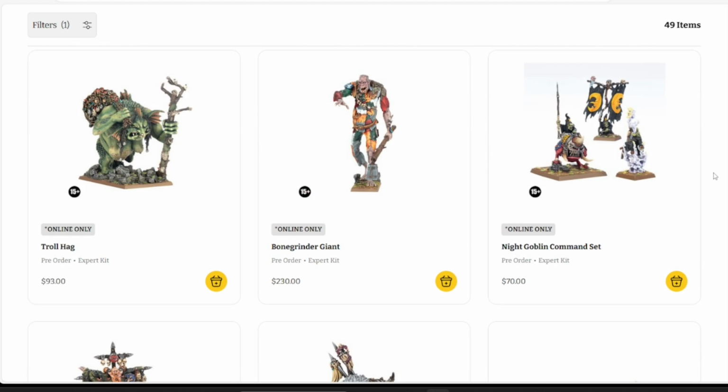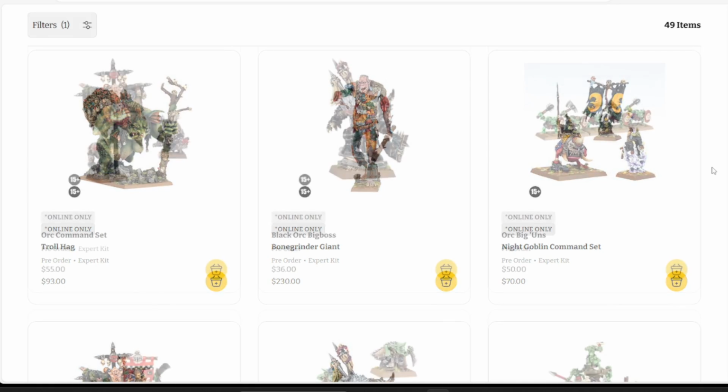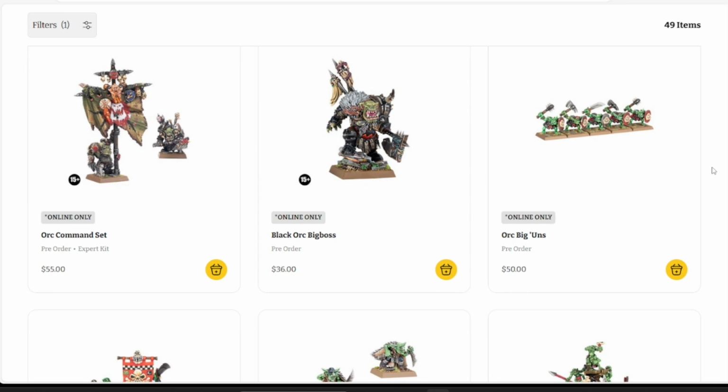And then again, just scrolling down here, we've got the Troll Hag coming back at $93. The Bone Grinder Giant, who is absolutely huge, coming back at $230. Again, expert kits. And then the Night Goblin Command set as well for 70 bucks. So lots of very cool and classic models coming back here.